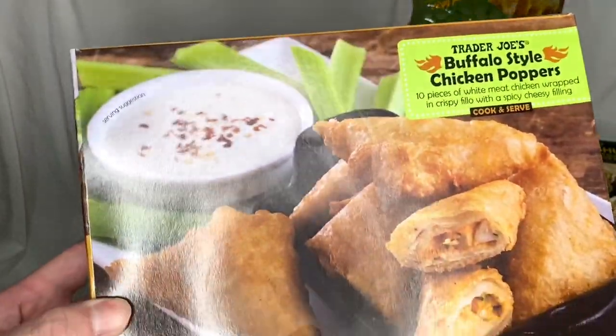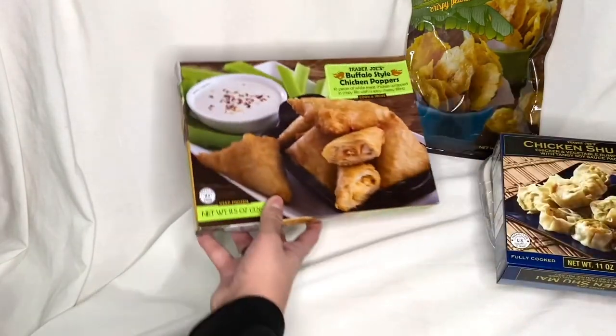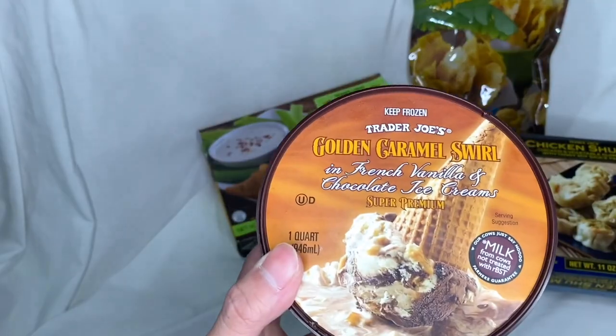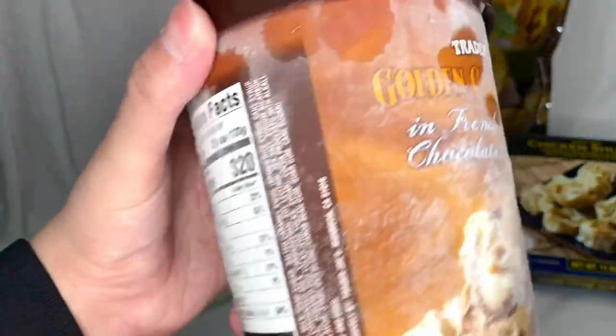Buffalo style chicken poppers. They look really, really delicious. Maybe I can just put it right there. Golden caramel swirl ice cream. Ooh, this looks really delicious. Can't wait to try.